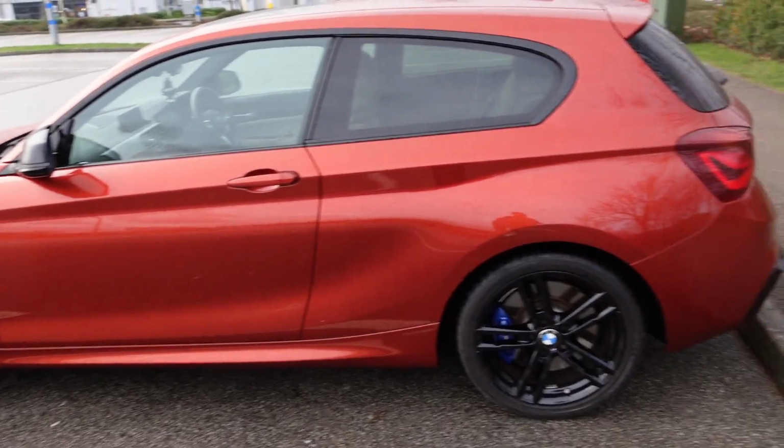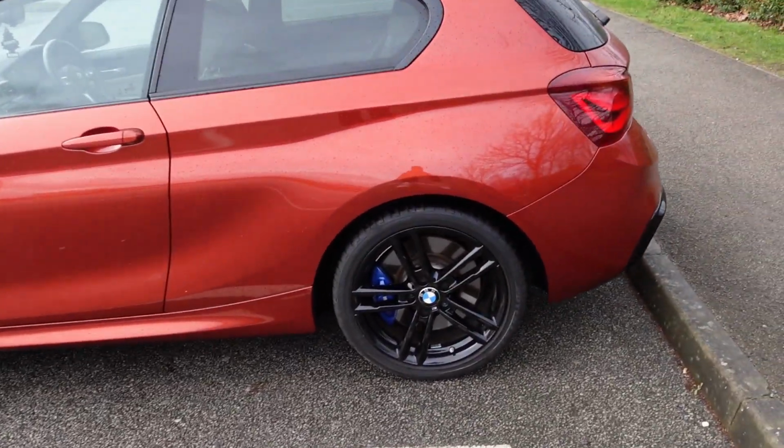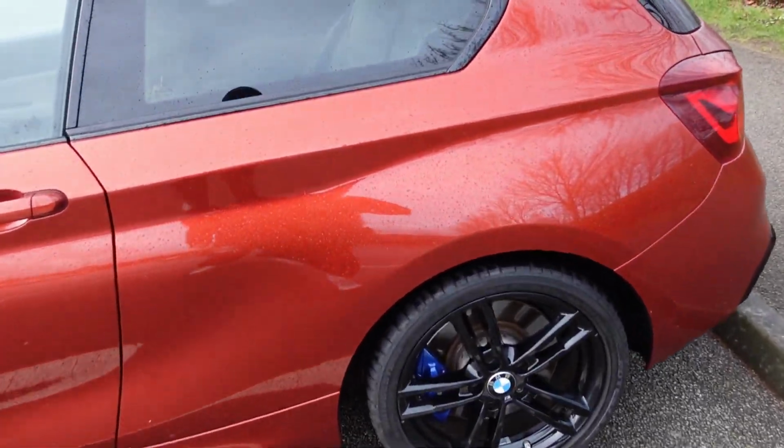So I absolutely adore the car. I adore the shape of the car. I think it looks quite smart as it is. It could do with a stance kit to be a bit lower, to be fair, and have the wheels set out and fill the arch a bit better. That's something to look at down the line.